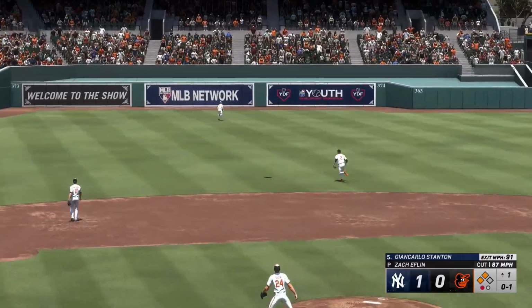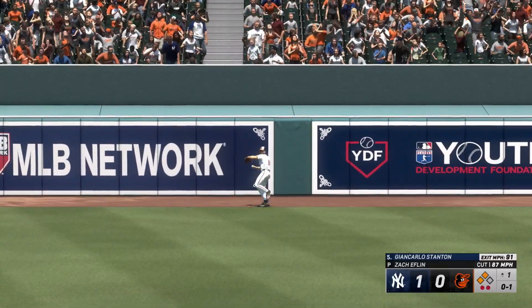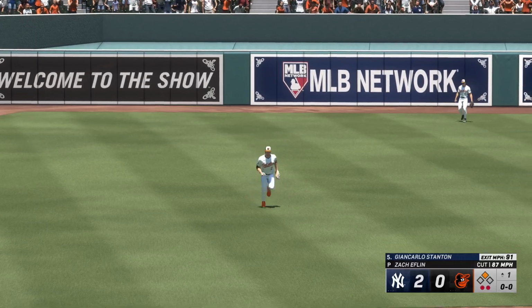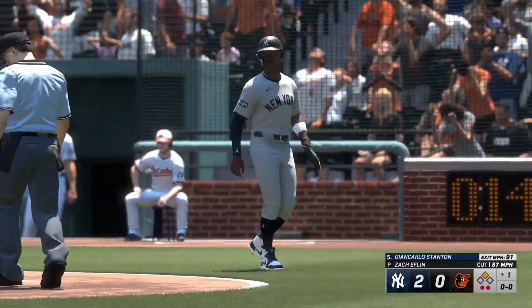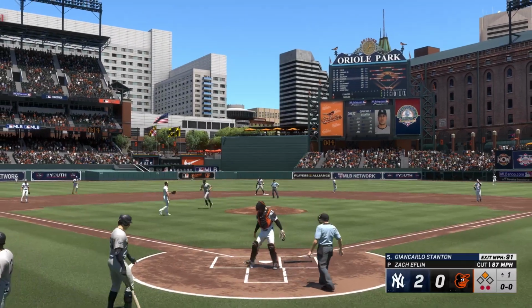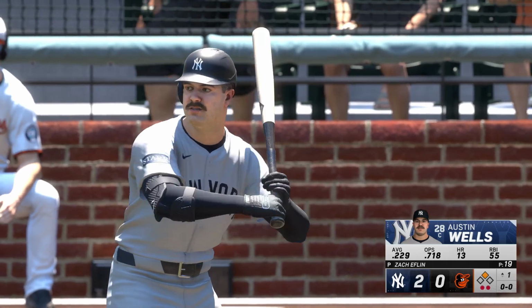Stanton swings, crushes one, out to left. O'Neill going back on it. Makes the catch on the edge of the track. Runner tags for home. He's in on the sac fly, and they lead by 2. So many times that one gets out of here and into the seats, but he'll take the sac fly RBI. Good job to get that run in from third. And next for New York, Austin Wells.